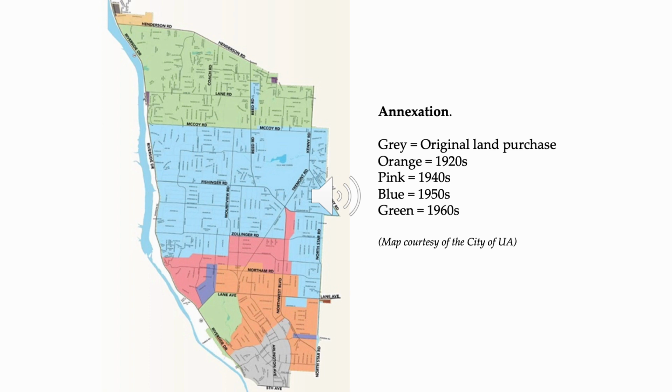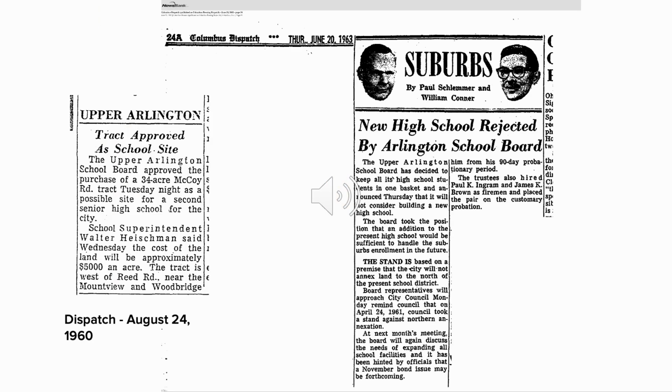So again, it's 1956, 1957, and as we see from this annexation map, we're still annexing lots and lots of land. So there is a thought at the time that we would need another high school. Here are two news articles that bookend that story. The first from 1960, where the school board buys a 34-acre tract of land. Today we know that as Thompson Park, named for the city's first Parks and Recreation Director, Ken Thompson. So they purchased this land in 1960 and sit on it for a while.